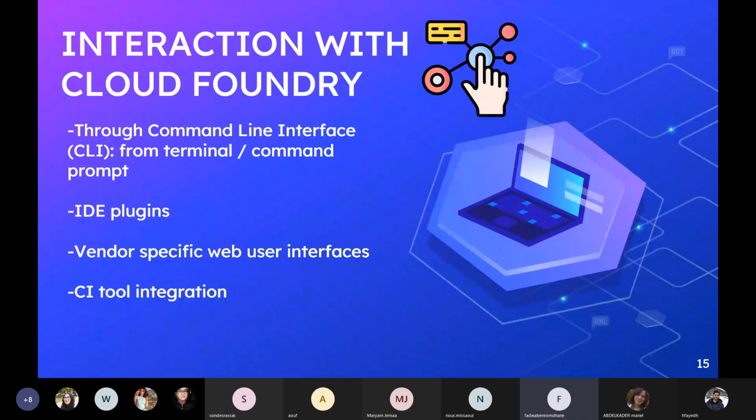So for the interaction with Cloud Foundry, there are different ways to interact, either through the command line interface, the CLI, which we talked about, from the terminal or command prompt, or through IDE plugins, through vendor-specific web user interfaces, or through a cloud integration tool. Now we move to the architecture of the Cloud Foundry environment in the next slide.